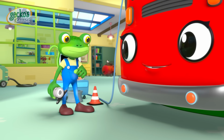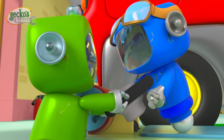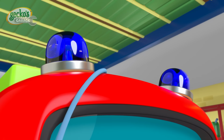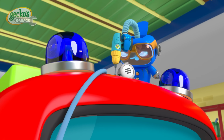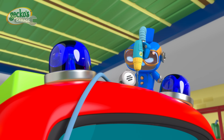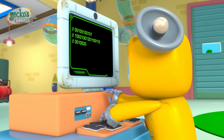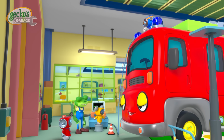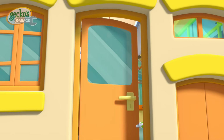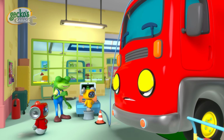Come on, Mechanicals! Time to fit Fiona's new siren. We need a nice, loud nee-naw sound. All done. Give it a go, Fiona. That's not right. It sounds like a doorbell. Let's try again.